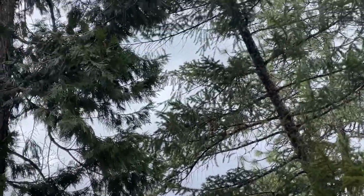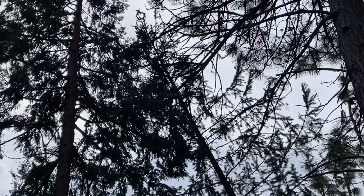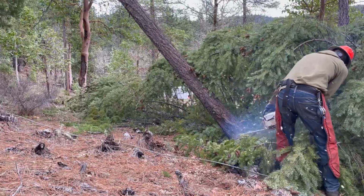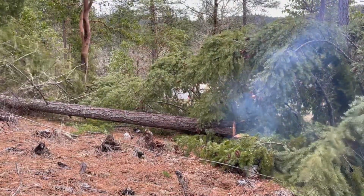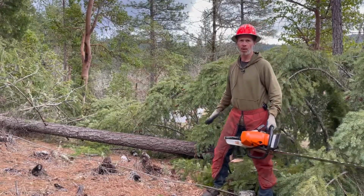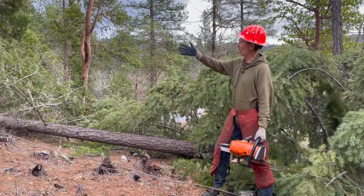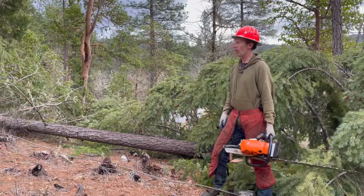Second one didn't go quite the way I pictured it. It got hung up on a pine branch. I left a lot of hinge on that small one so it wouldn't tip back and pinch my bar. With that much hinge holding it, it wasn't able to push through those trees, but once I cut that off, it had enough weight to push through.